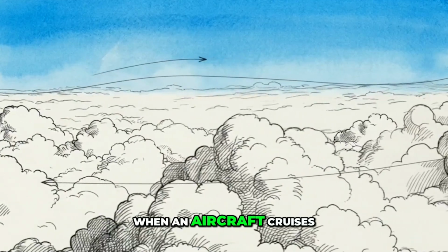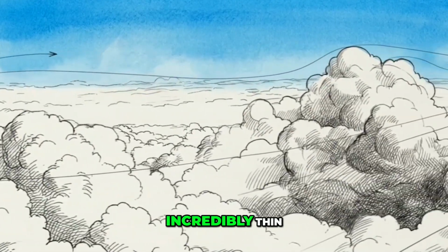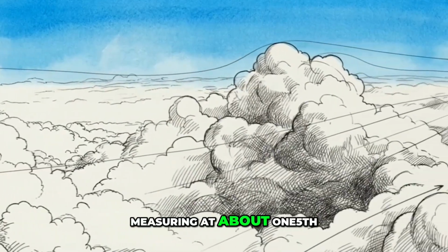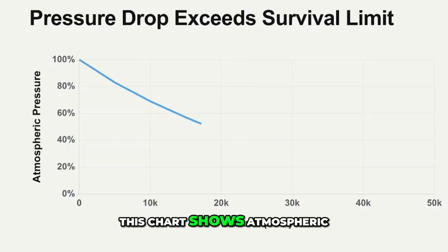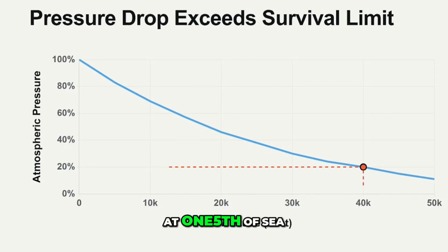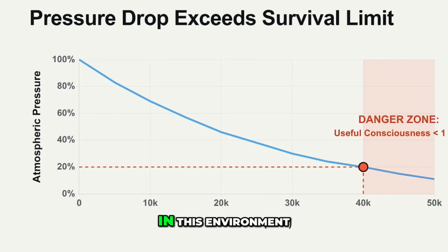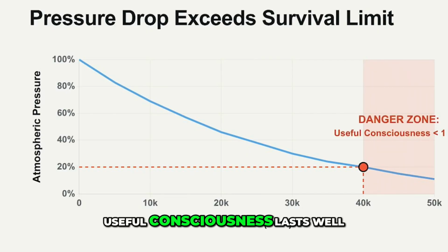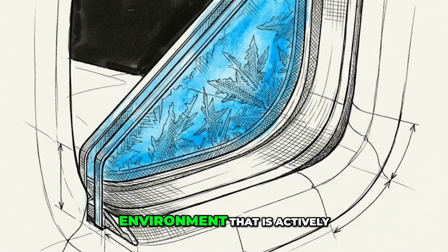When an aircraft cruises at 40,000 feet, the outside air is incredibly thin, measuring at about 1/5 of standard sea level pressure. This chart shows atmospheric pressure decreasing as altitude rises. At 1/5 of sea level pressure, human lungs simply cannot draw enough oxygen into the bloodstream. In this environment, useful consciousness lasts well under a minute. Aviation operates in an environment that is actively lethal to the passengers.